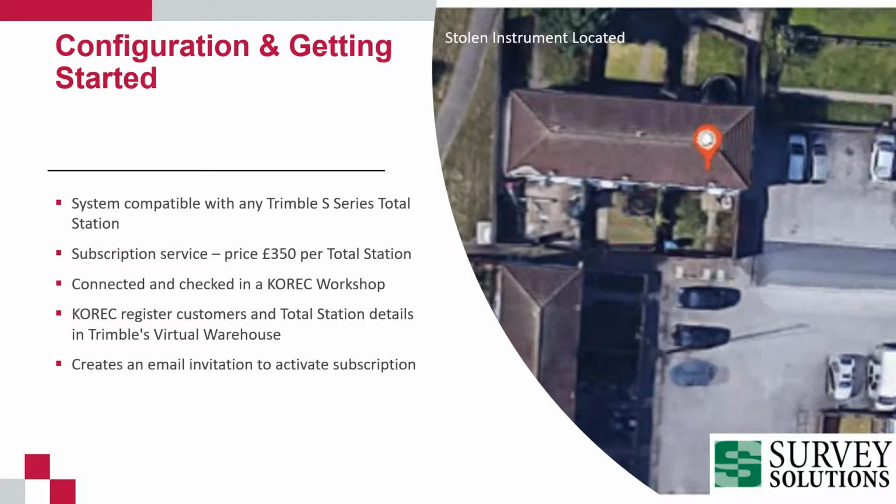Essentially, in the workshop we will check that the L2P module is configured and working and reporting a position before it leaves us. That's the case for new total stations, new sales. For total stations that are already out there, there's a very good chance that if you take up the subscription, we won't need the total station to return to the workshop. We'll be able to set it up and make sure it's tracking remotely for you.